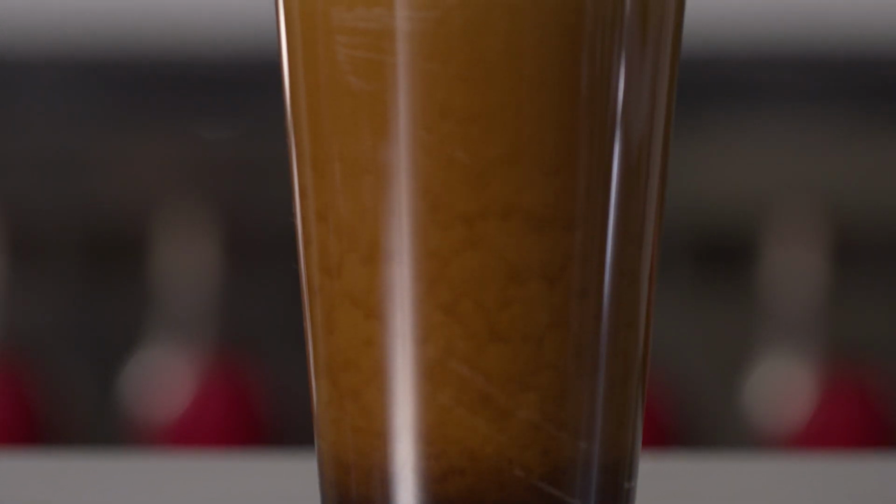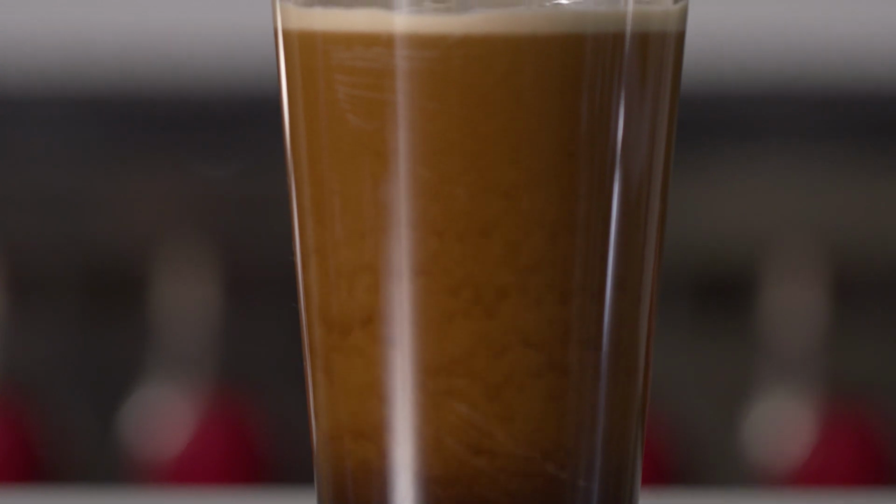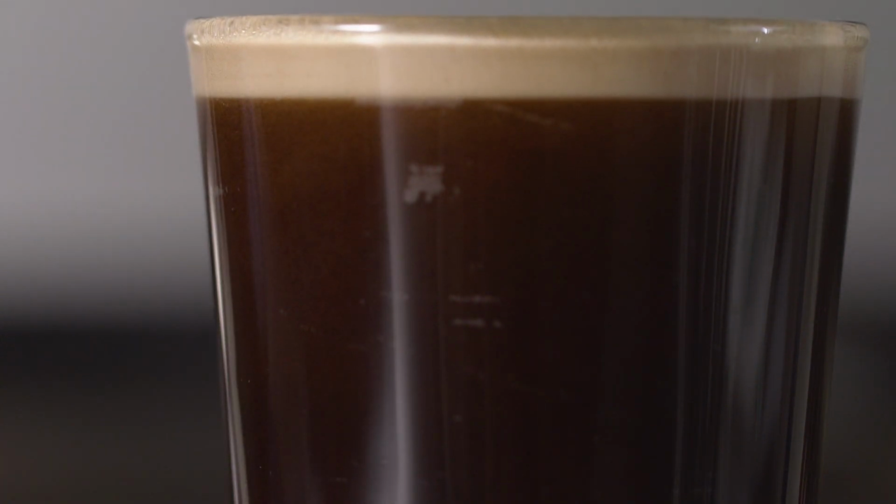Oh yeah, look at that. Beautiful cascade of bubbles. It almost looks like magic.